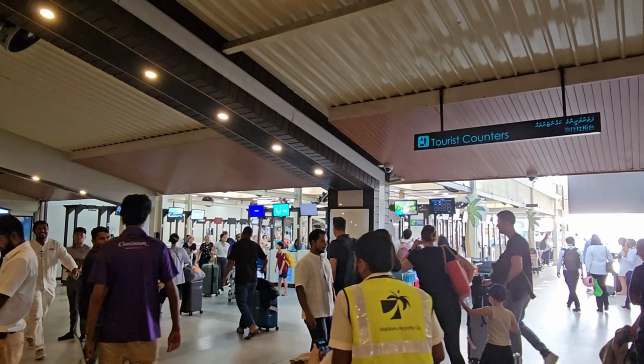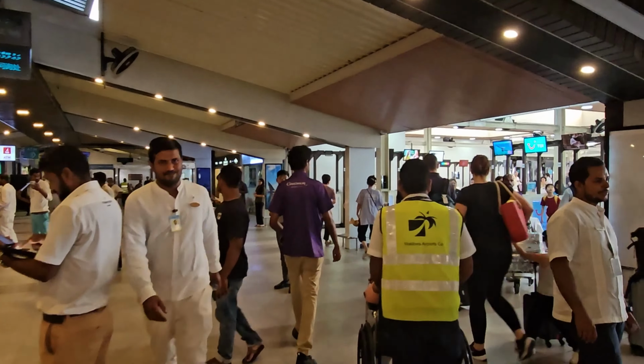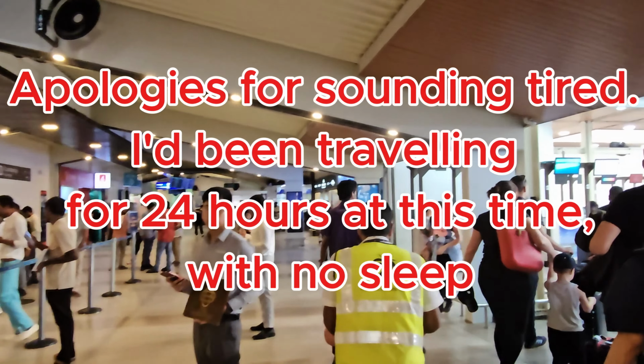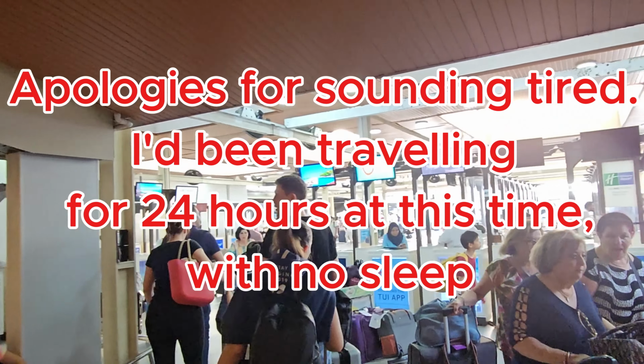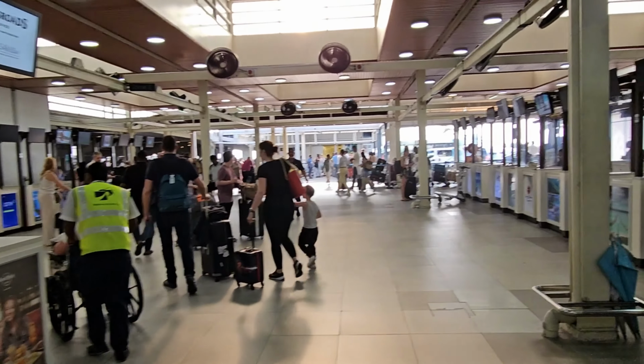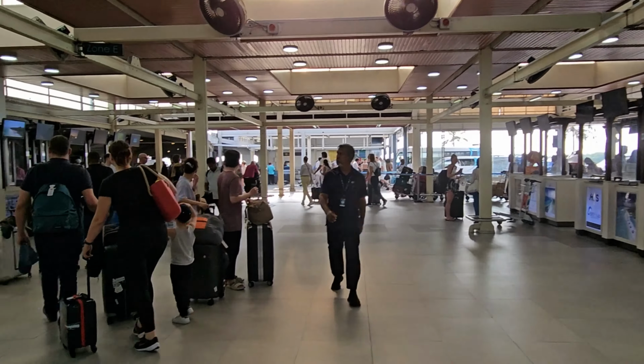So I'm going to take you over now to the seaplane terminal and show you what's there, what's available before you take your flight to your resort. As you can see, you've got your various rep stations there. Another ATM, Bank of Maldives, a couple of little shops. So a really easy process to get through immigration, get through customs before you wait to get transferred to the terminal. All in all, it's taken about 25 minutes.